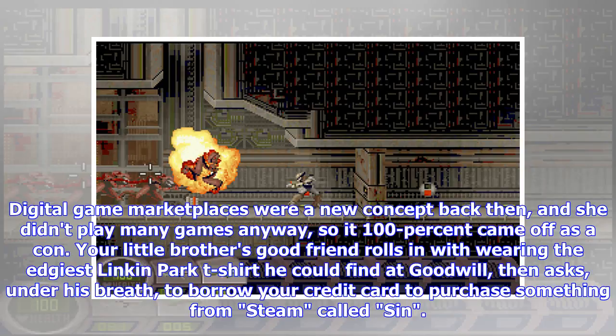Digital game marketplaces were a new concept back then, and she didn't play many games anyway, so it 100% came off as a con. Your little brother's good friend rolls in wearing the edgiest Linkin Park t-shirt he could find at Goodwill, then asks, under his breath, to borrow your credit card to purchase something from Steam called Sin.